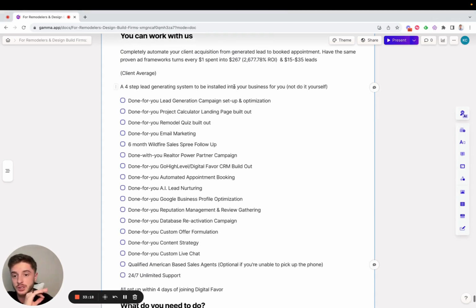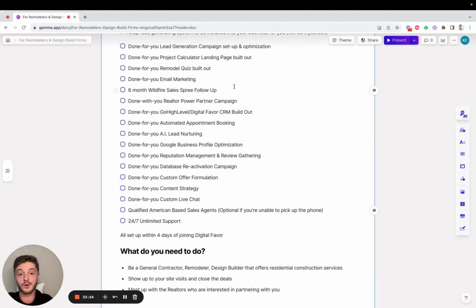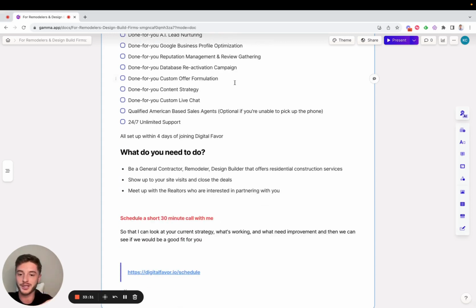And by the way, guys, this is all set up within 4 days of joining Digital Favor. As I mentioned before, speed is everything when it comes to the value equation. I couldn't just tell you that and not implement it myself. So I try to practice what I preach.